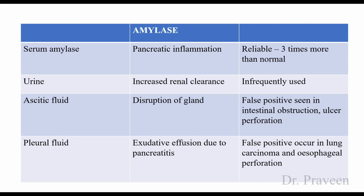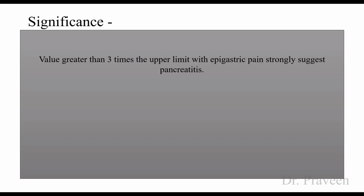Amylase in the pleural fluid indicates an exudative effusion due to pancreatitis, that is commonly seen on the left side. A false positive occurs in case of lung carcinoma and esophageal perforation, because amylase also gets secreted by the lung. Hence, in case of lung carcinoma and the like, the amylase will get increased. Significance of this investigation: a value greater than 3 times the upper limit with epigastric pain strongly suggests pancreatitis.